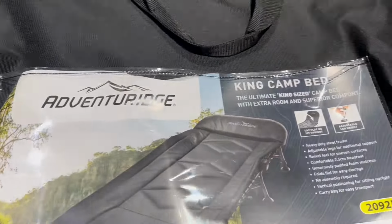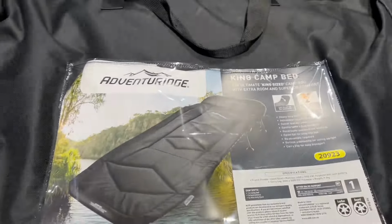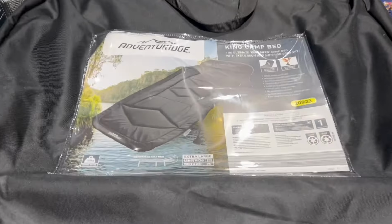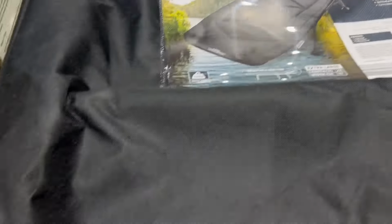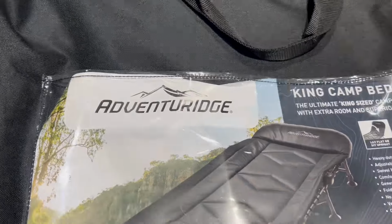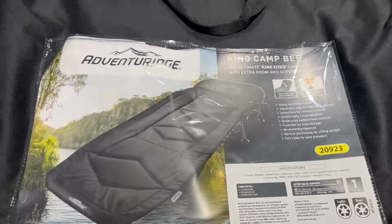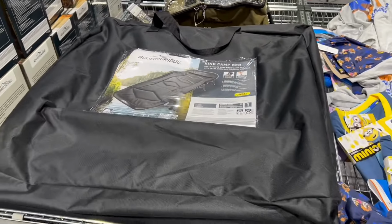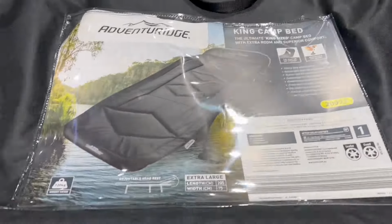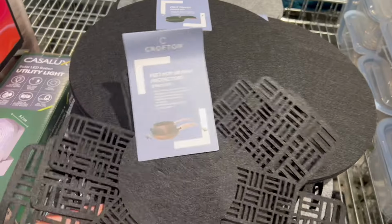All right, now this one's definitely for the ooh la la dads, the ones that like their comfort. This will get them off the ground next time they go camping. Look, it wasn't one of the cheaper items they had at Aldi at $129, but do you love your dad? Yeah, so this was good. It's got some specs there if you want to pause and have a read of that. But it looks really nice. It gets you off the ground. It looks really comfy. It looks really springy. So let me know if you get one of these, because I'd love to know what it's like.